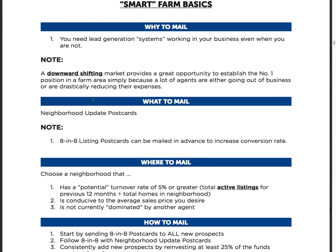So, smart farm basics. For those of you who've tried a farm or talked to people who've done farms, why do y'all think farms fail? Not enough follow-up. Okay. Or the farm itself isn't turning over? Yeah, not the right farm. That's it exactly. Any other reasons you've heard why farms fail? Well, some areas are a little inundated with too many agents. Yep, so the competition in that particular location is just high.